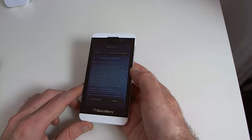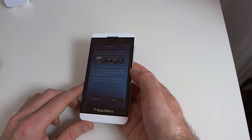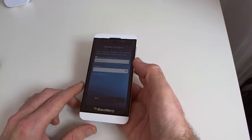Come on, we know we've got a good connection. Here we go, I agree. We're not really going to read it. Blackberry ID, we're going to sign in to my Blackberry ID, so I'll just do that very quickly. So here we go, my Blackberry ID is and my password is, I'm not going to tell you guys, and submit. It's now signing into Blackberry ID.